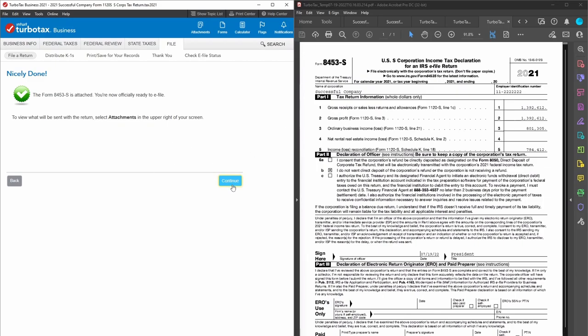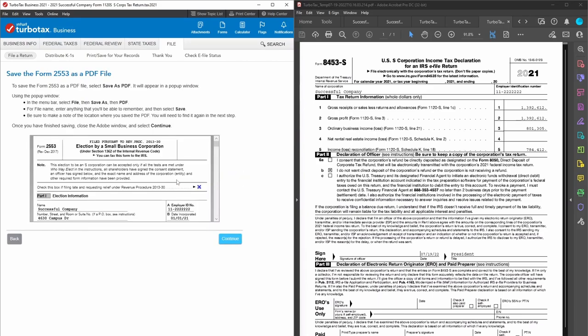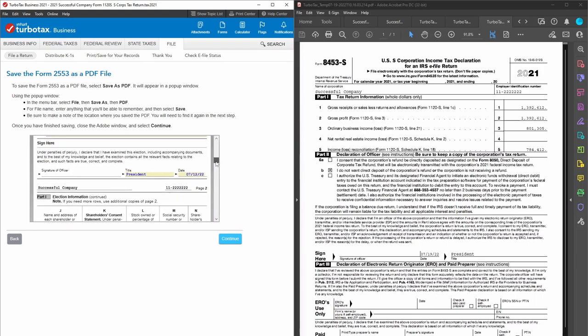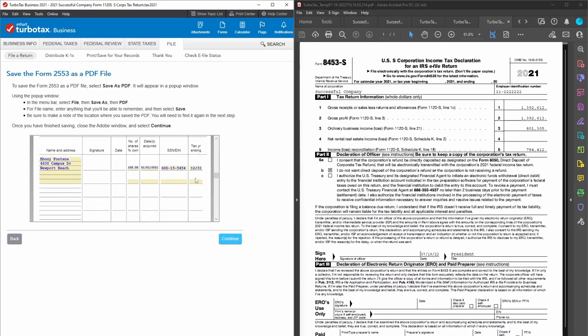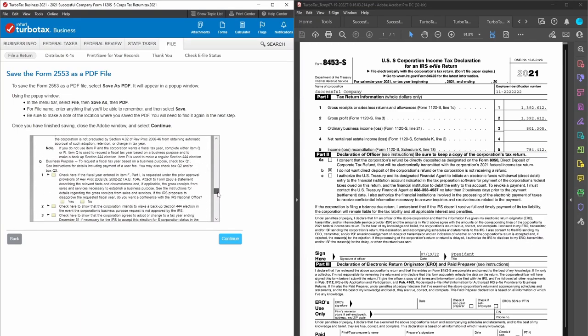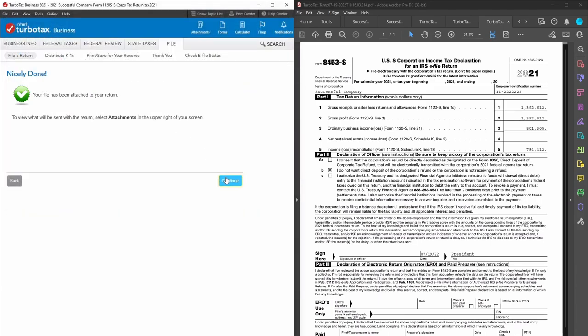And we also need to do the same thing for the election form. And I believe we already did it. Let's see, continue. Oh yeah, attachment needed, form 2553. So it's asking us for it. And that's the other form that I showed earlier. The 2553, where you need to sign here and right here. That's it, nothing else. Don't get scared about the other forms. You just need to fill them out. Okay, and we'll find the form. Is this one? Continue.